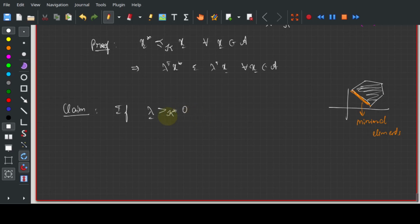So if you take any lambda in K star, and not equal to 0, and let us say that x star minimizes lambda transpose x. Then x star is minimal.